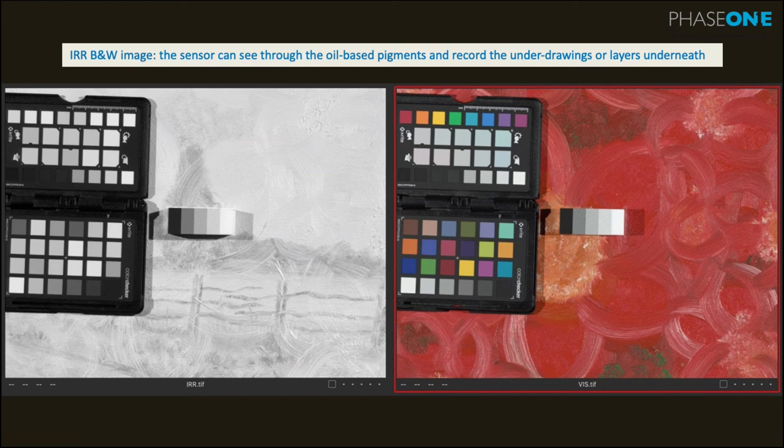So you go into an auction house and they will have a suspicion that one of the pieces of art might not be the original or might have gone through some retouching at some point. And that's where this technology can discover all these things, without needing to scrape any of the paint or to cut any pieces of the painting.